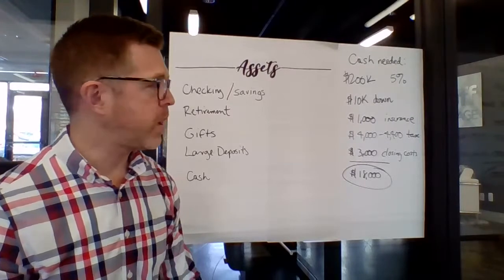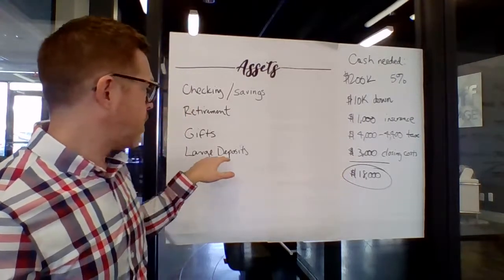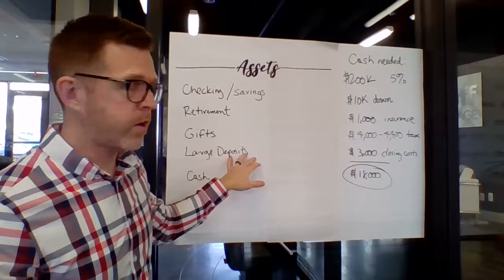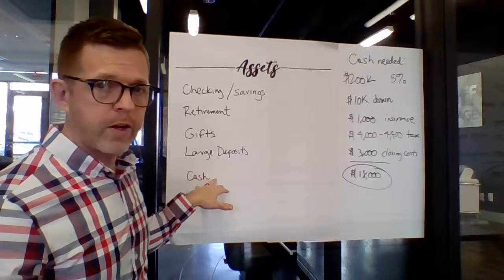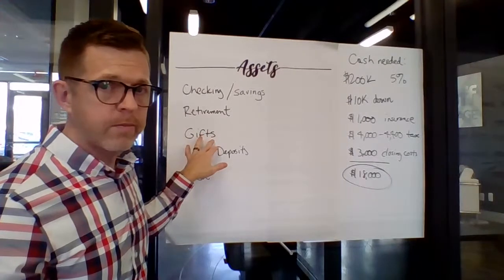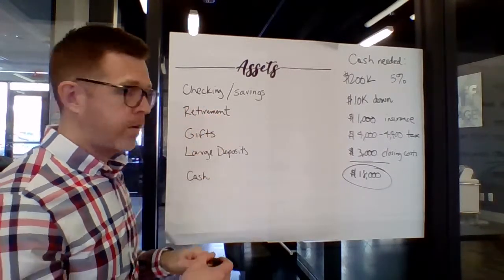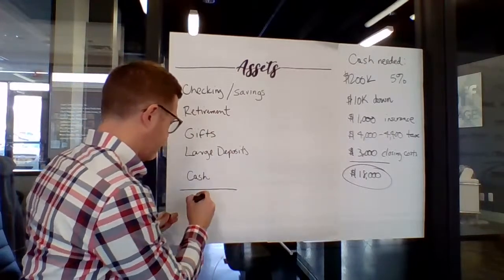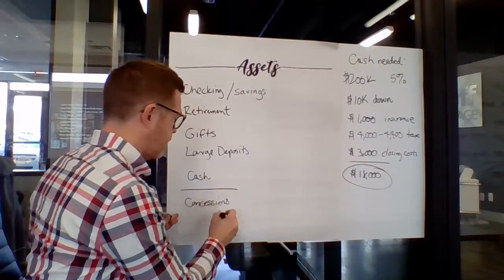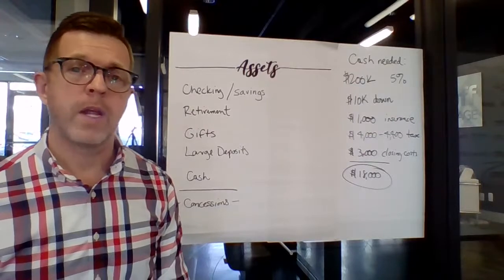If we fall into a situation where our client is short funds to close, maybe because of a large deposit, maybe because they just don't have enough money because they haven't saved long enough or whatever it is, or they have cash deposits that we can't use, if they can't get a gift, if they can't borrow against their retirement, then really the only thing we're going to have left to do is concessions.